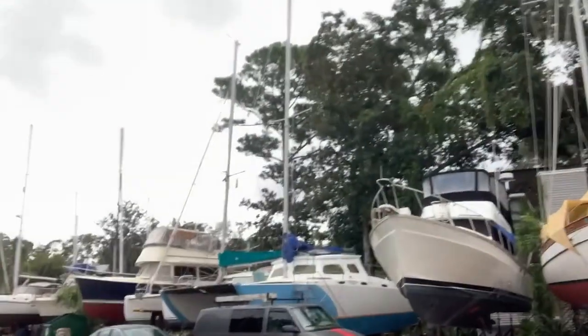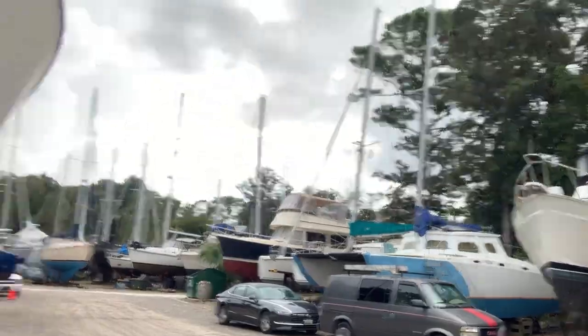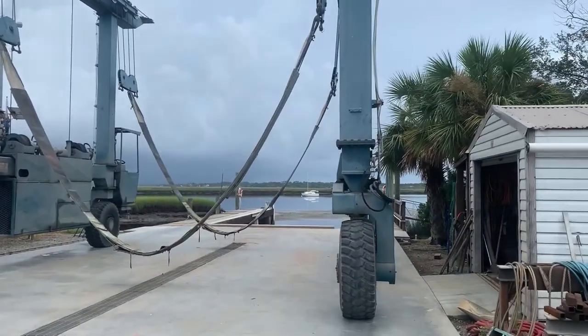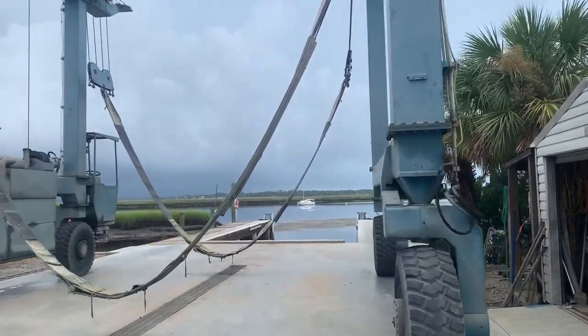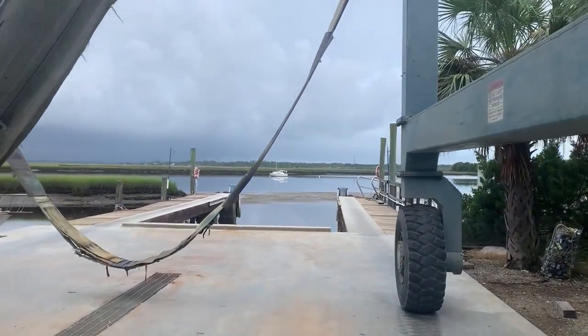You might remember in the tropical storm, that guy that was with me, Houston, I had to take him to the store. That's his catamaran. I think it's a 69 catamaran. Pretty cool boat. Take you guys over to the travel lift in the water. And as you can see out there, it is getting pretty low. The tide is out.